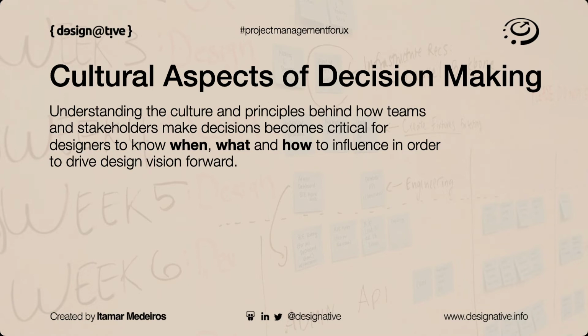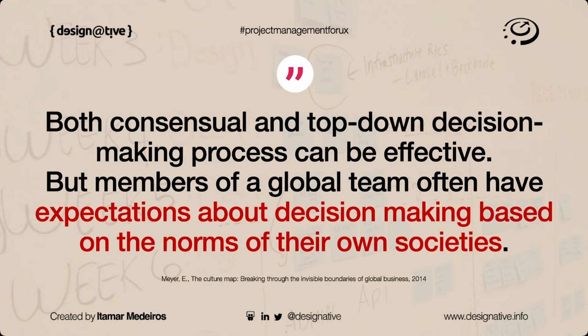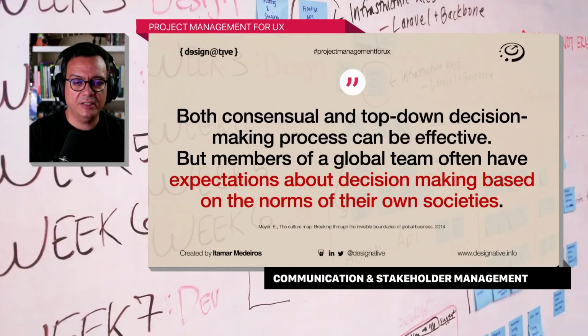So I'm gonna give some examples here of, let's say, just this one aspect of decision making that I think tends to be very particularly tricky if you're working on an international multicultural team, right? So some cultures tend to be, and I'm using the word culture here very generically, a lot of people tend to look at the world from these two extremes. Let's say either decisions should be consensual or decisions should be top down, right?